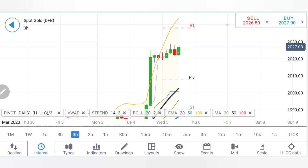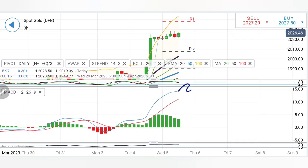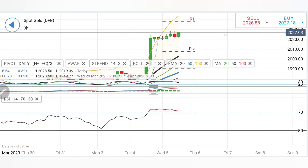Now look at the 3-hour charts. On the 3-hour, a similar observation exists. We may see lower highs, but I'll wait for it to break out either way in order to confirm a trend there. The stochastic was overbought and hence dropped a bit. The MACD is still bullish, trying to converge a bit. The RSI is certainly trading overbought.